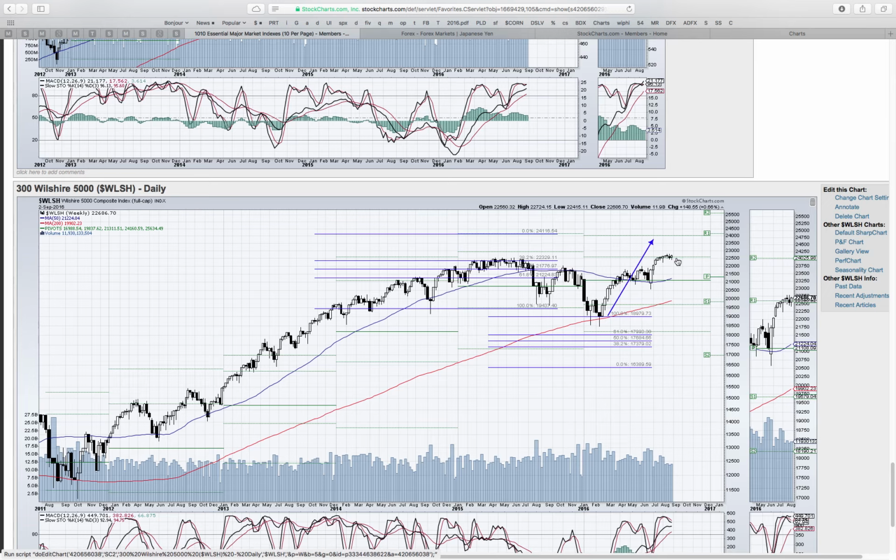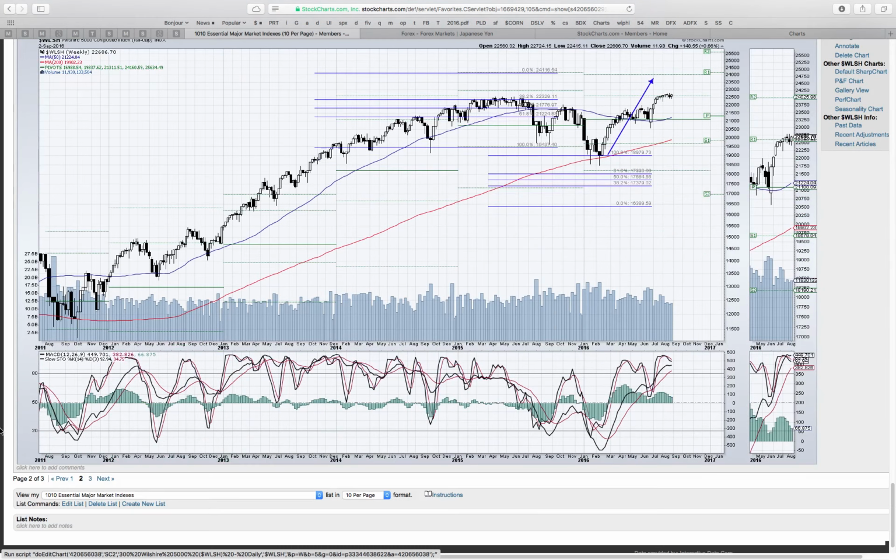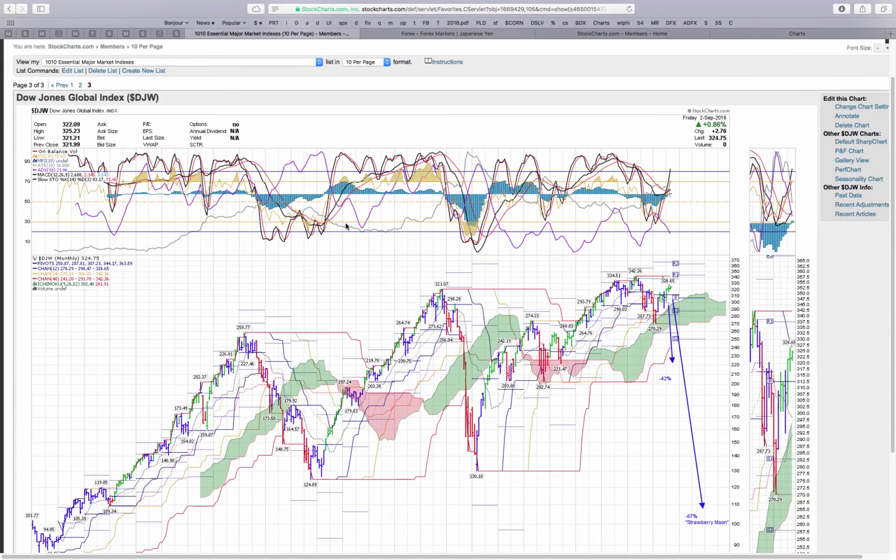The truth is one thing, and people say another. On the next one again, I guess we go back to the global index, and this is kind of how I look at it. This is the global, the capitalism on the whole planet here. The shallower the pullback, the more bullish it is.